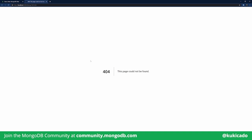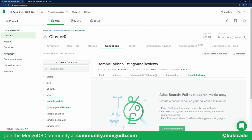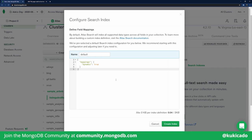To add MongoDB Atlas Search capabilities to your database, we'll need to create a search index. The way that this works is we'll go into our MongoDB Atlas dashboard. We'll find a database that we want to add search on, and we'll click the Search Indexes tab. From here, we'll simply create a search index. And here we have all sorts of properties that we can configure, but for our use case here, we'll just set the dynamic mappings to true, which is going to allow MongoDB Atlas to figure out how to create the search index by itself.